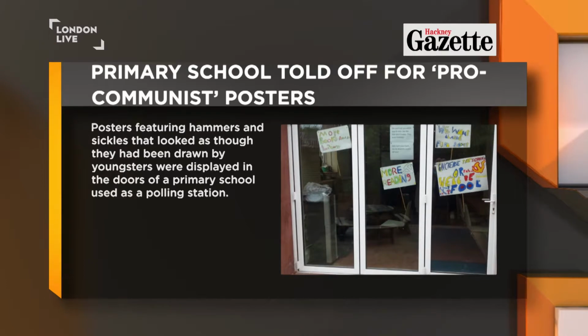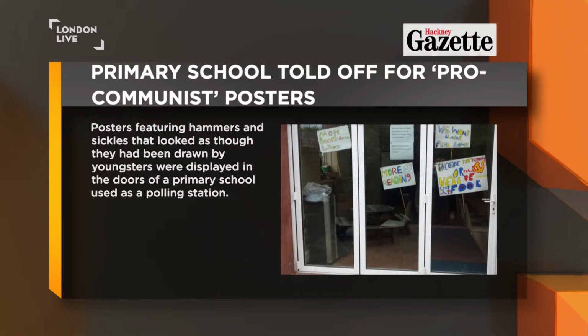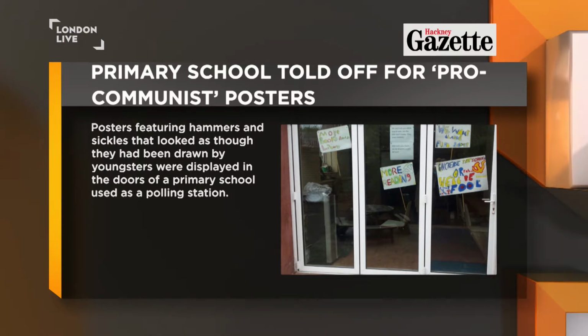Next to a primary school in Hackney that's received a bit of a telling off. Yeah, this goes back to last week's election, which I think people may just about remember. This is a school in Stoke Newington, Tyson Community Primary School. Hackney Gazette have picked up on the fact a lot of people are quite unhappy that the school put signs up which would appear to be politically biased. Got a lot of pictures from kids there which have got communist hammer and sickles on there, and the school themselves put a note up saying that the children aren't happy.